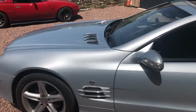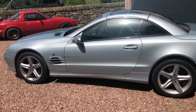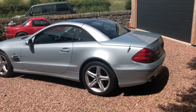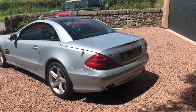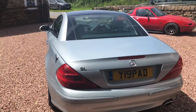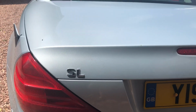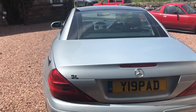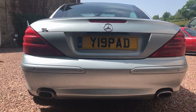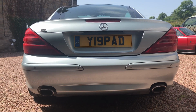When you look at the 500 and compare it to the 3.5 litre V6 SL350, visually you're not going to see any difference. It's the same car, other than most of the 500s or 350s have the numbering after the SL. Mine has been debadged, so it is specifically just SL, which I kind of like. They both have the twin exhaust, which you can see here, and this is where it differs to the top of the range SL55 AMGs, which have quad exhaust.